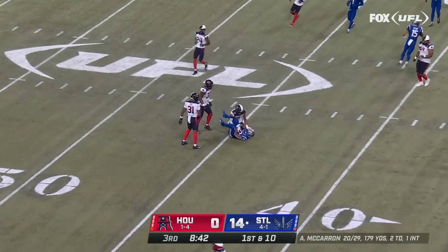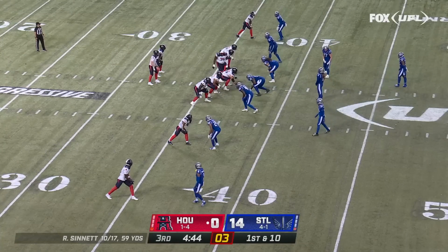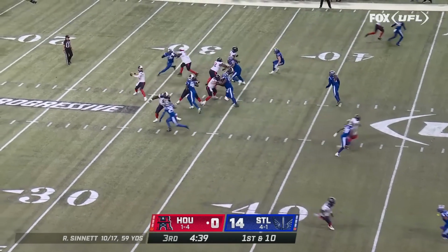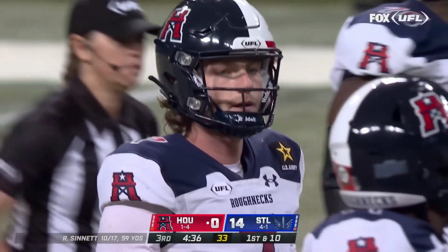McCarron on the slant, Mitchell the grab again. Fourth catch for Stephen Mitchell. He didn't have a catch this... I just really love the entire feeling around this St. Louis organization. Sinnott to the sideline where he finds Emmanuel Butler for the first down.